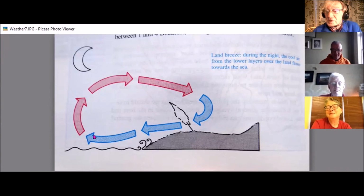Very, very useful if you're cruising, obviously, because you'll be sailing 24/7 kind of thing. We tend to be back in the clubhouse by 6 o'clock most days.